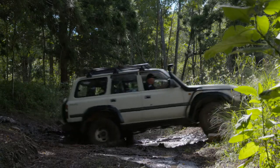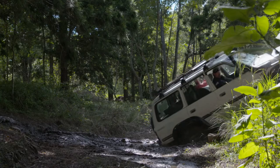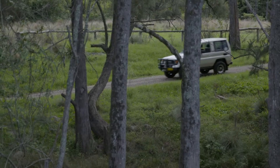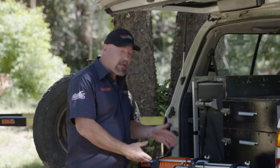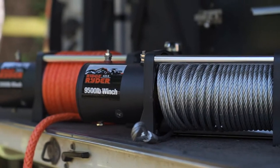Work out what your vehicle is. Work out where you're going to go four-wheel driving. Are you going to be into mud holes? Are you going to be doing sand work? What are you doing? And that's going to help you determine which winch you need. Say you just go and do a lot of dirt road stuff and you really just want a little bit of security and insurance. You might have an 80 series or a 100 series. This winch might be all you need, so you don't need this bigger capacity 12,000 pound winch. So have a think about your application, your requirement, and then choose from these winches which one you're going to require.